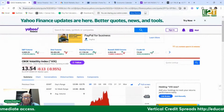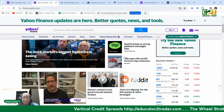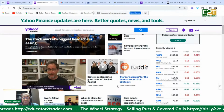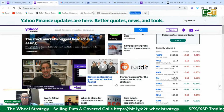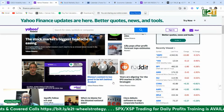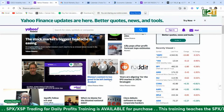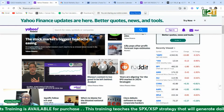That's Eli Lilly. Okay, we'll swing back around to some more earnings. Stars are lining up for the IPO market. Reddit's trying to go IPO. You've got to be careful with those IPOs. If you're going to get it, get the pop, and then you need to plan to get gone, because generally they pop like Robinhood did, and then the next thing you know, they're way, way lower than they IPO'd. Disney's content is too good to be left behind.